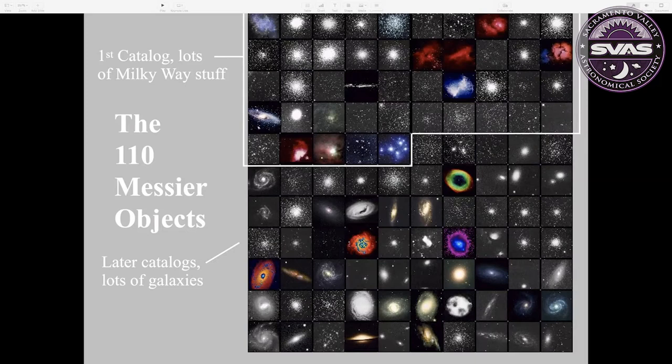Now, the first catalog has a lot of Milky Way stuff in, a lot of bright stuff. Objects number 42, 43, 44, and 45 were kind of givens. And I'm not sure if he threw those in just to round it off to 45. I've never figured out why 45 was a big number to him at that point. But he ended up with M45 in the first catalog, which is the Pleiades, which is pretty easy to see. The second catalog was published a few years later, and it has a lot of the fainter objects that he picked up as time went on.